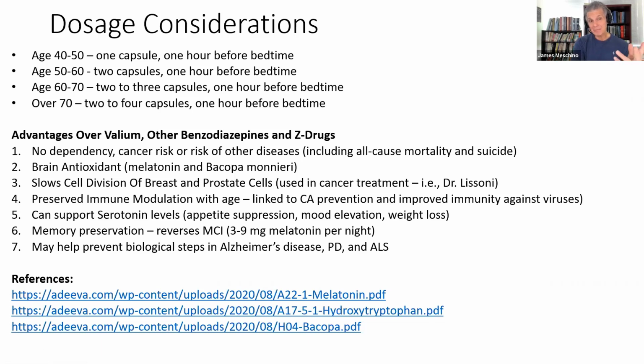So now I'm in my mid 60s. I still take 2 capsules. Sometimes I'll take a third. If I take a third, I'm really going to sleep super well that night. And then after age 70, you might want to consider 4. But it's a bit of trial and error. The advantages of this over Valium and benzodiazepines and sleep aid drugs, there's no dependency, there's no cancer risk.